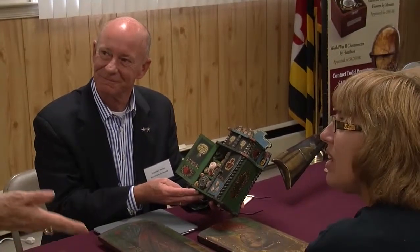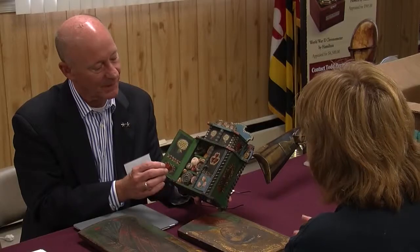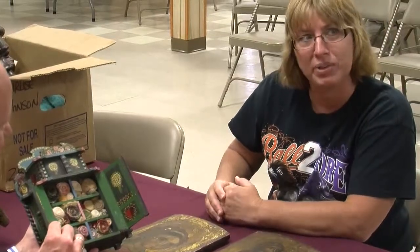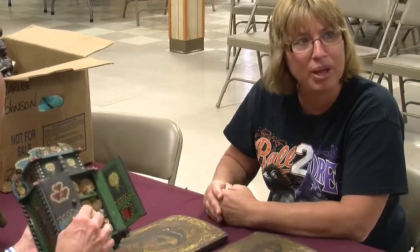That is beautiful. It's all hand painted? All hand painted. Hand carved? Yes. Very nice. Where do you display that? That is in the den. I used to play with it when I was a child. Yes, I kept seashells in there. I even added some fabric, but I took the non-original fabric out. It was from my grandmother.